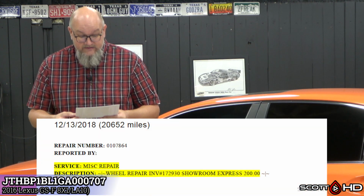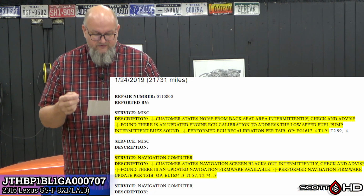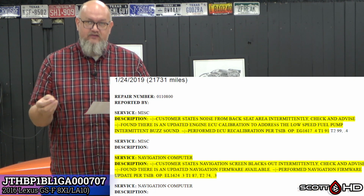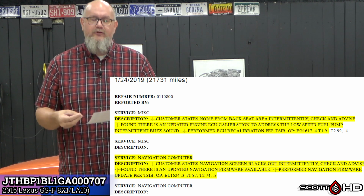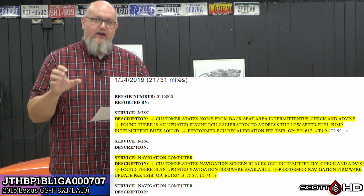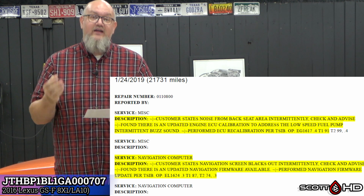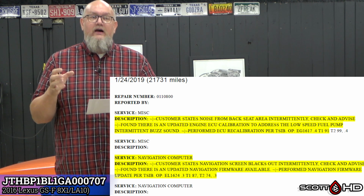A month later, December of 2018, they did a wheel repair. Again, nothing to worry about there. January of 2019, so another month later, the fuel pump was buzzing. It was making noise. That's the low pressure fuel pump. Very common issue on these cars, and there is a reprogram for that module. Well, that was done here, and they also did a navigation update at the same time.